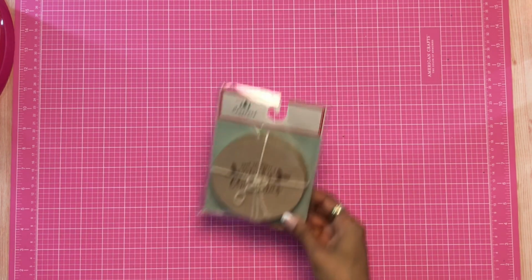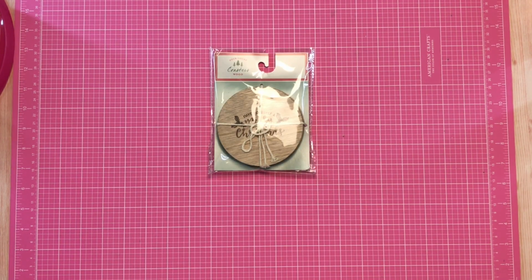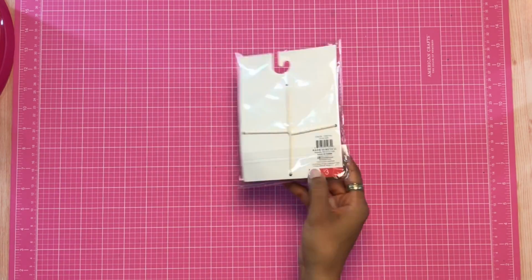Next, I picked up non-$1 items, and it was just this. It's a 4 count of coasters in wood. I just couldn't pass them up because they're super nice. It says, "Have yourself a Merry Christmas," and I'm definitely going to be putting these out in our living room.